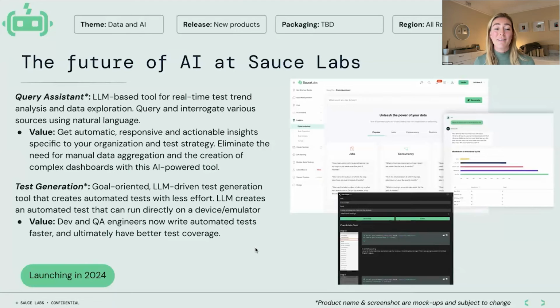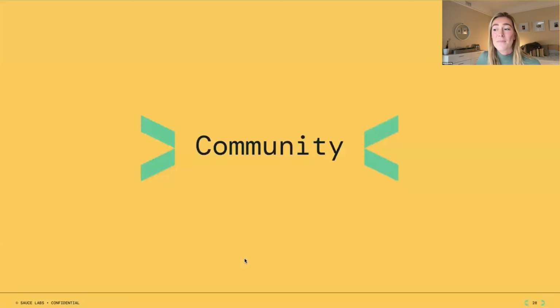So both of these exciting features will be released in 2024. Stay tuned for more information regarding potential beta opportunities, and a lot of more exciting updates to come on the future of AI at Sauce. And now I'm going to pass it over to Jason to talk about our amazing community here at Sauce.